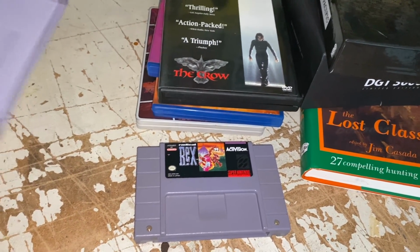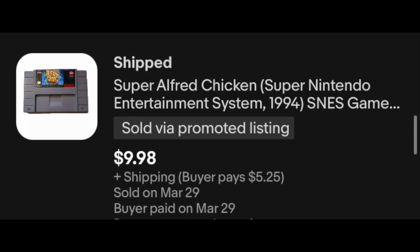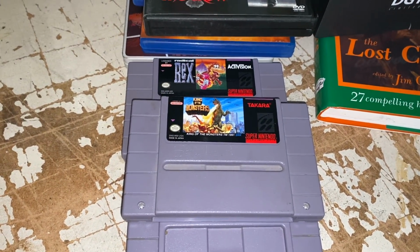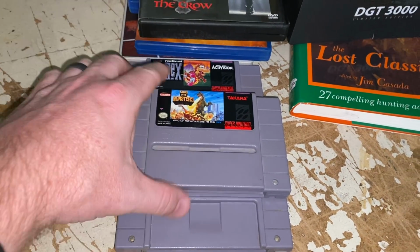And then we had Super Alfred Chicken, also, of course, Super Nintendo. This one, $9.98 plus shipping. And then a third on the pile is King of Monsters. Very cool game from Takara. This $14.73 again plus shipping. And these are going out to Rachel.